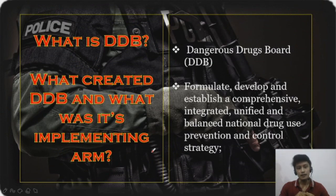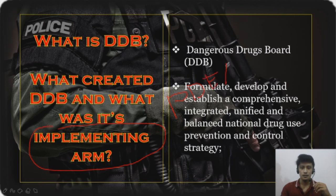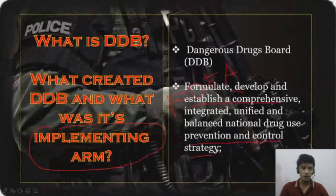And then we have here, again, as we have said a while ago, what is DDB? So DDB stands for Dangerous Drugs Board. So this was created under RA 9165. Yes, we have mentioned a while ago. And what is its implementing arm? So take note, the implementing arm of the DDB is the PDEA. So, huwag nyo sanang makakalimutan yan. So, the law that created this board and its implementing arm is RA 9165. So, they are in charge. One of the roles of the DDB is to formulate, develop, and establish a comprehensive, integrated, unified, balanced national drug use prevention and control strategy. So they are also in charge of supervising the PDEA or their implementing arm. Okay, so that is all about anti-illegal drug operation.